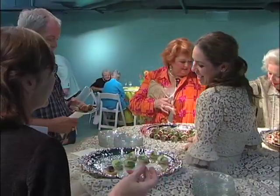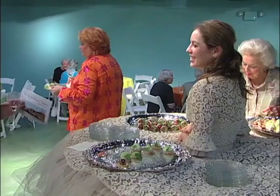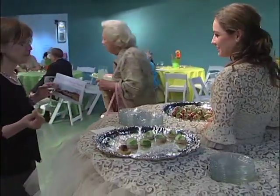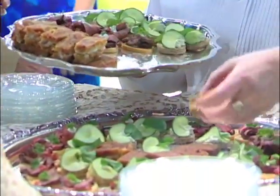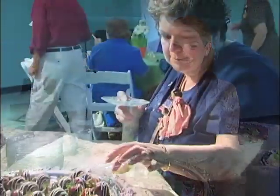And the party room. Look at that buffet table. It moves. They know how to put on a party at the Toy and Miniature Museum.